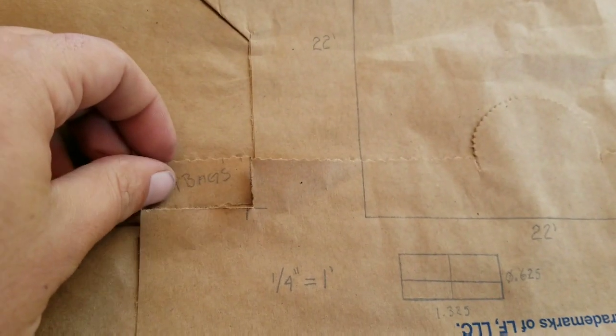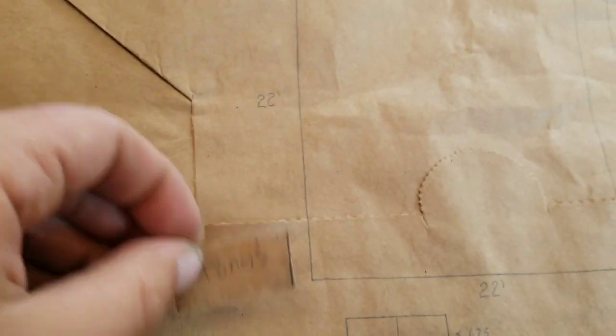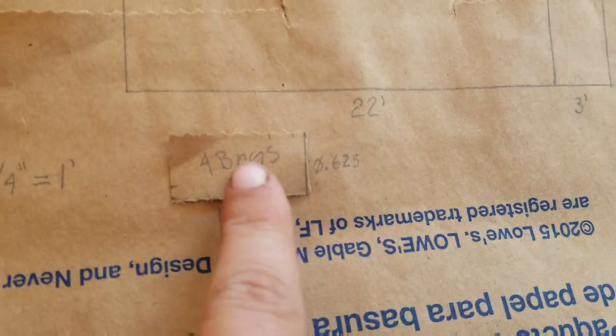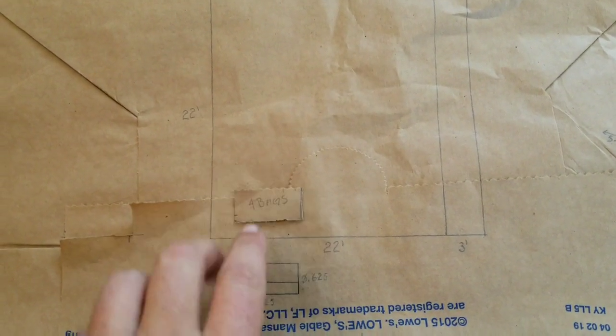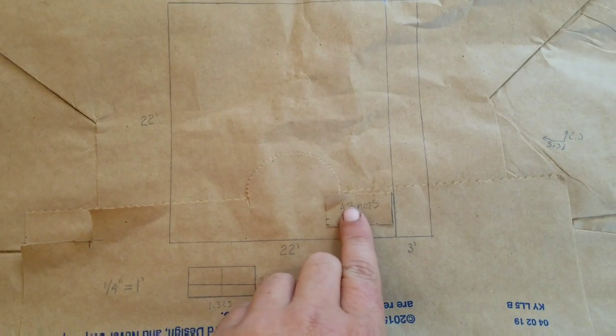Now we just rip it off and we can move it around and use it as a template. You can do this kind of stuff for figuring layouts of furniture and all that kind of stuff. So that should be the exact same size as that rectangle there. Okay, so this represents 4 bags as we've been measuring in the field that we want to plant stuff in. So now, because this is all to scale and this is 4 bags, I can just move it around and say, oh, that looks good.